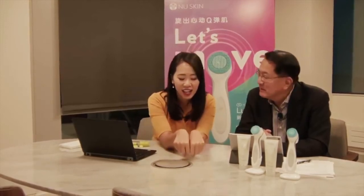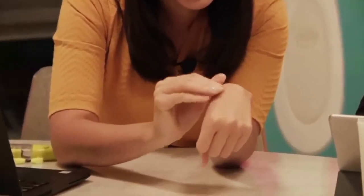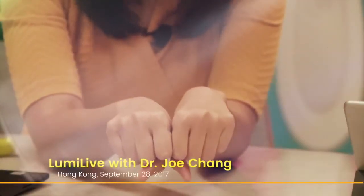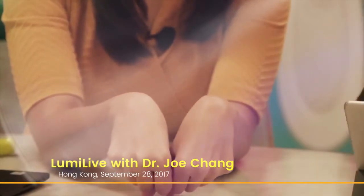Thank you, Joe. So we should find Joe's hand to do the demo, not my hand. Everyone can see. Do you feel it's softer and smoother? Yeah, it's softer. You definitely feel it's smoother and more moist. Yes, it's moisturizing it. It makes it look younger and also more radiant.